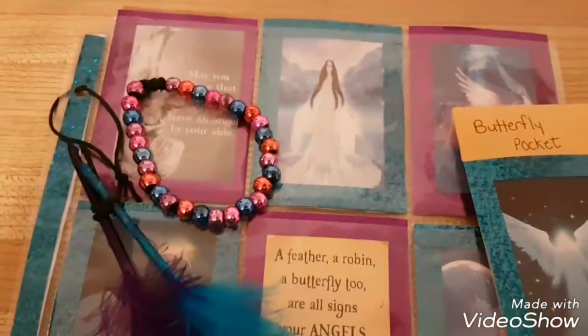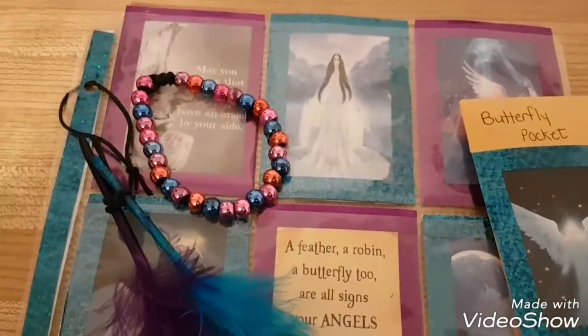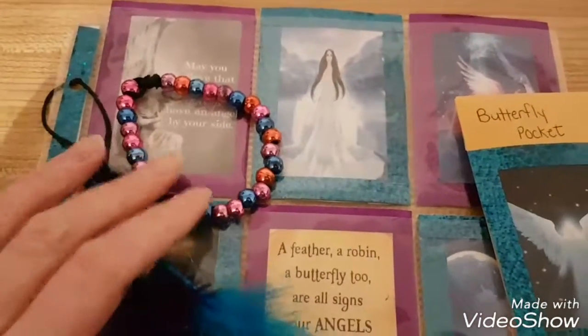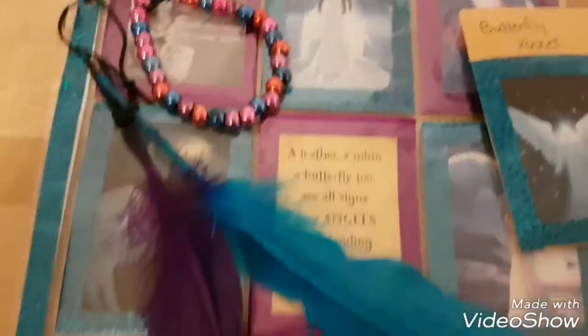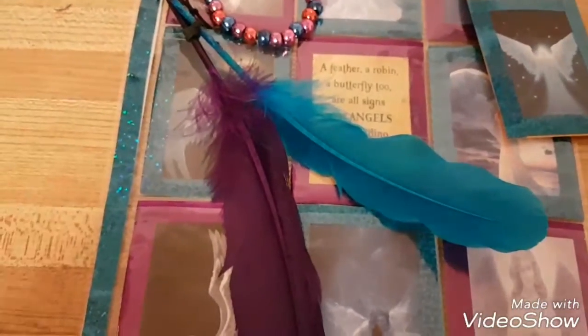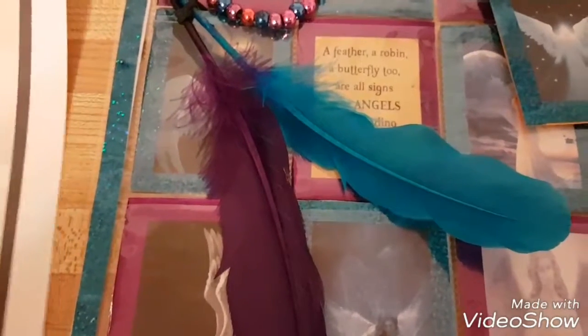I think it's pretty good. I'm happy with it. I just have to do a letter card and secure this bracelet, and I think it's good to go. I'm happy with it. So that is my angel pocket letter for Facebook, and later.